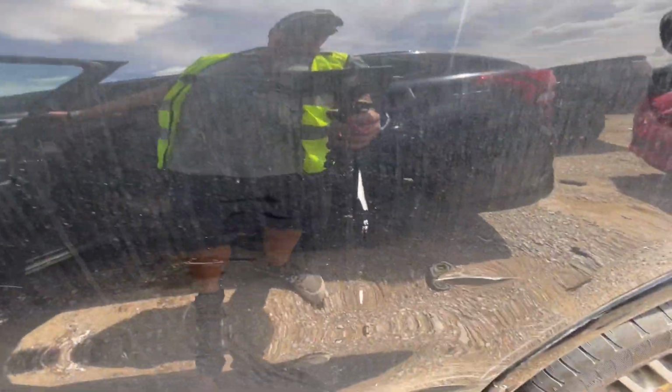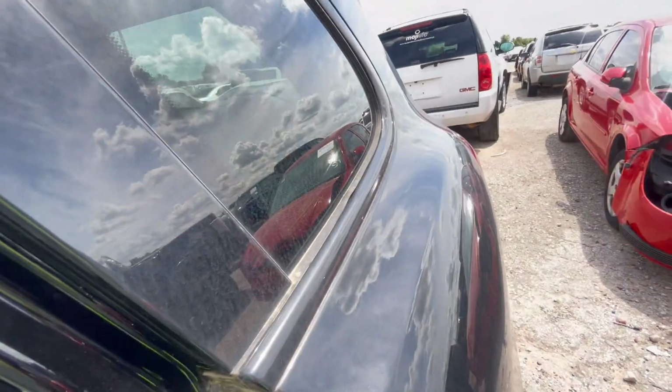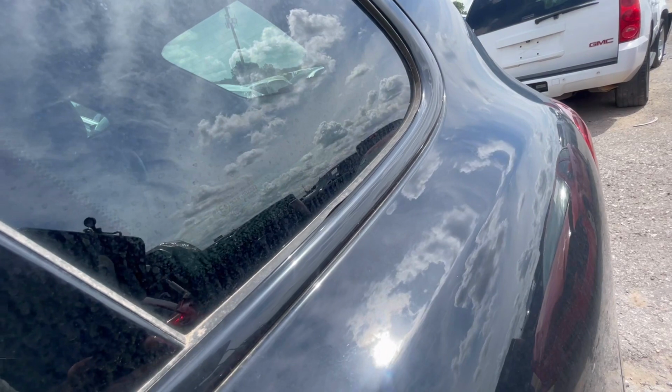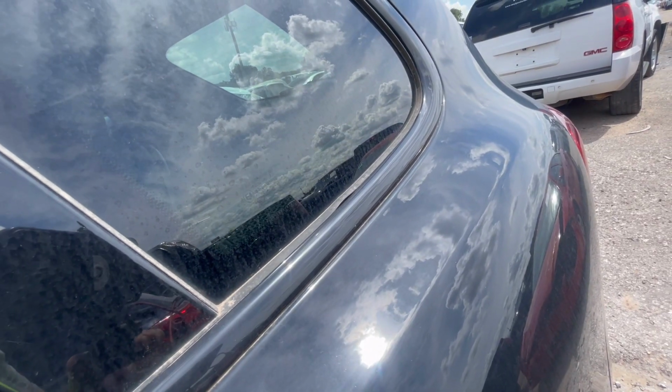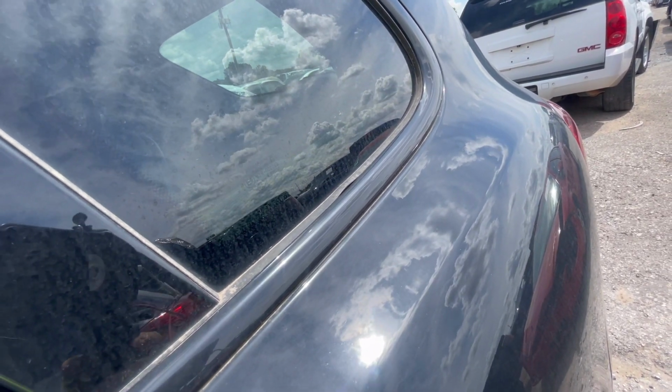Don't you love how they put the ignition switch on the left-hand side, back from the racing days. Yeah, jump in, turn, shift, and off you go. Look at this. Oh my goodness. Okay, well, there is a little damage right here on the door.